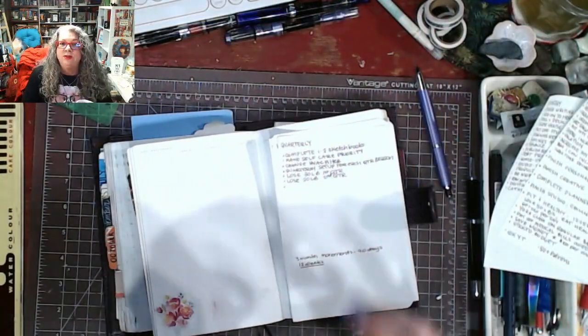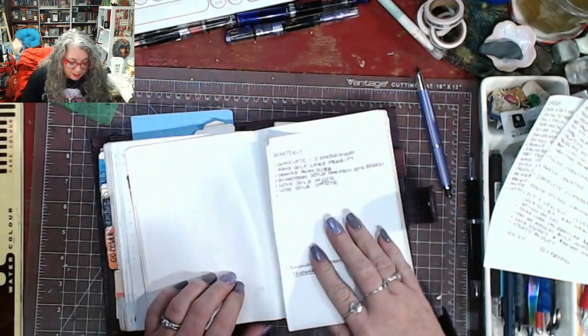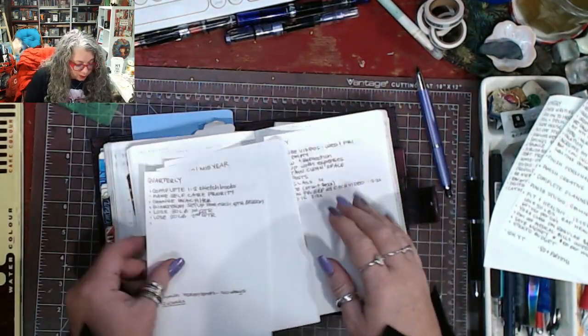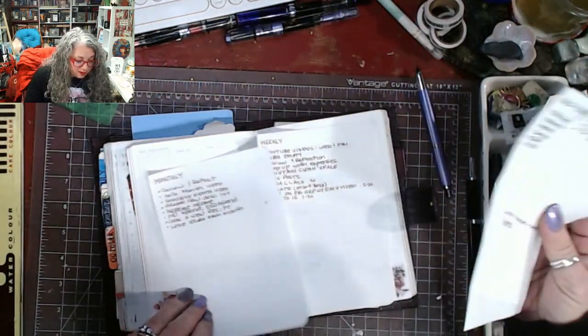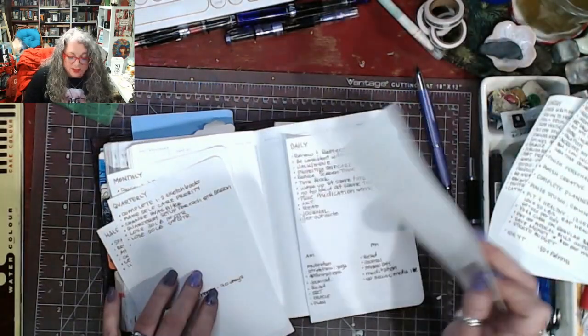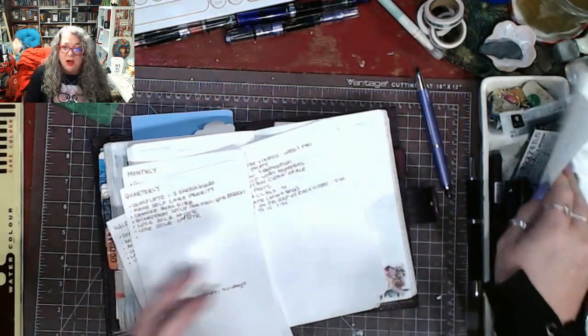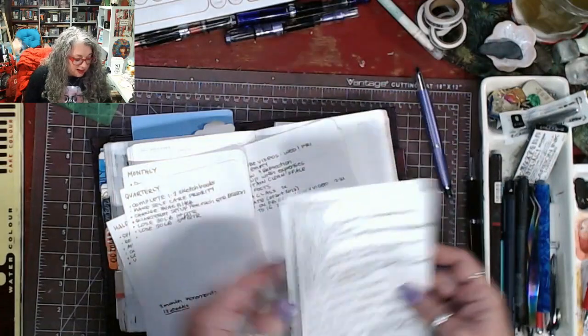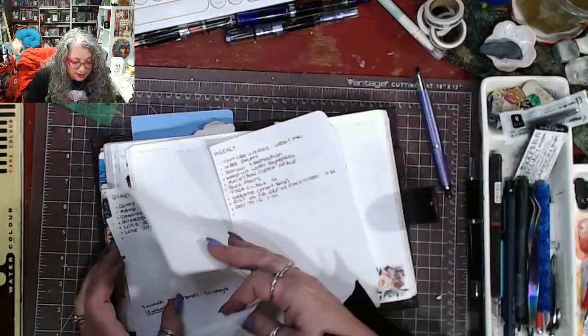Okay, so I wanted to go over the actual planner. I've decorated some. I went through and did quarterly, half-year or mid-year, monthly, weekly, and then daily. Now, I'm still working on it, so that part's not done. Oh, I'm sorry. I have 1 year, someday, quarterly, half-year, mid-year, monthly, weekly, and then daily.